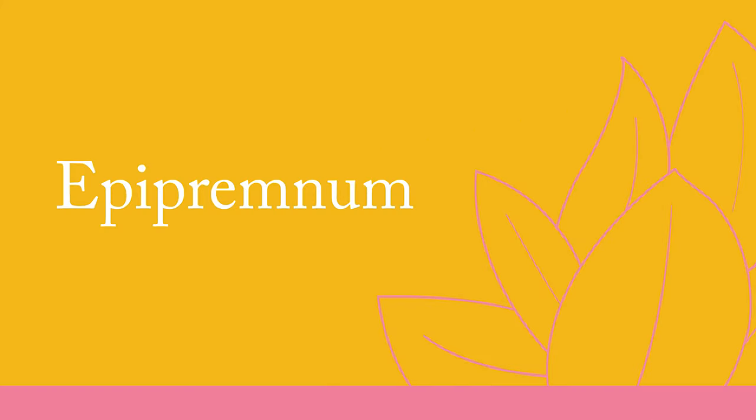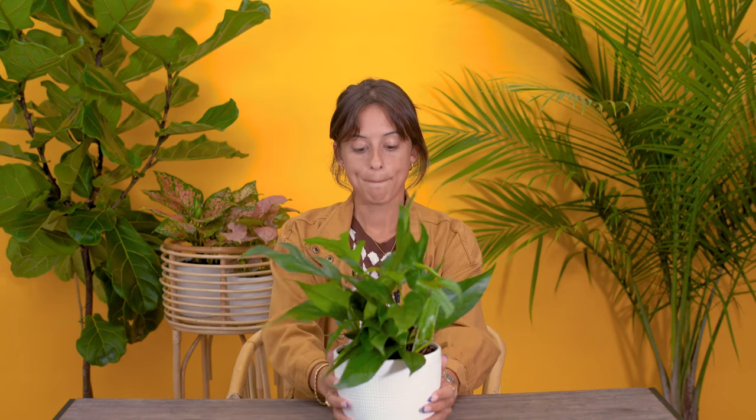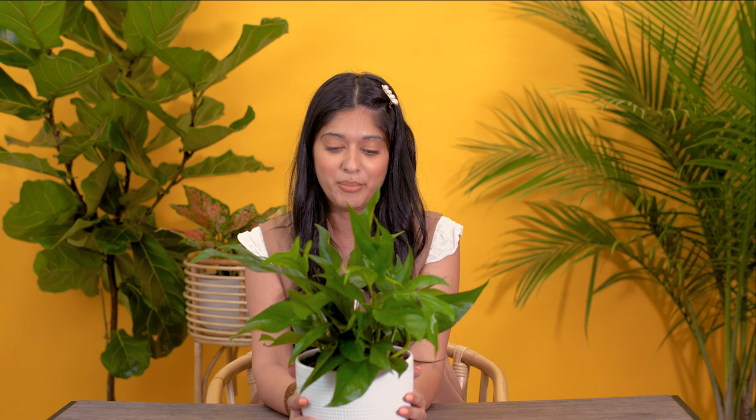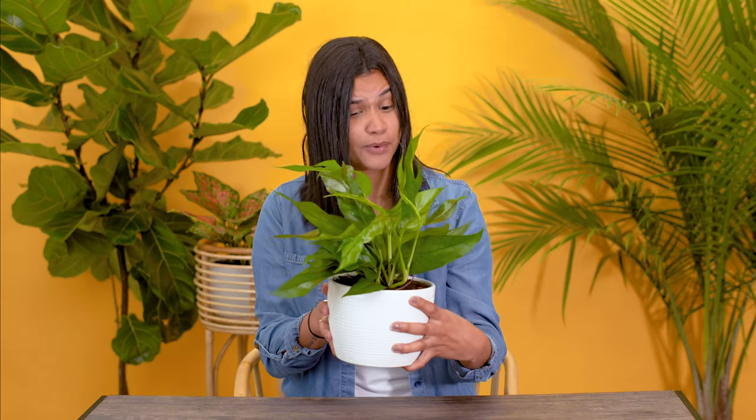Sounds like a body part. I also don't like this one. Epipremnum? Epipremnum. You sure this is Latin? Epipremnum. Common name. This is a Pothos? It's a Pothos. This is a Pothos?